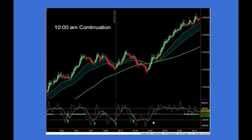Trend line cross. Pretty cool. This is how you take advantage of the 10 o'clock reversal. A lot of people are getting caught short. The average trader is told reversal at 10 o'clock, reversal at 10:30. I'm going to show you how to hone in to take advantage of that.